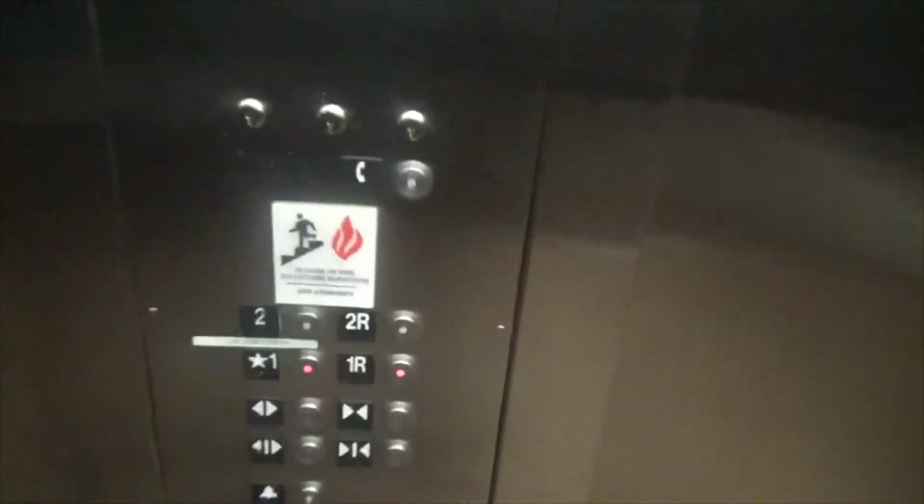Pretty nice actually. HT vandal resistant, hands-free, ADA code compliant phone, control panel, 4,500 pound capacity, RT fire service, and rear floor lockout. Rear door floor lockout. Hold up.